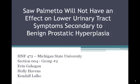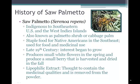Today we will be talking about Saw Palmetto and how it will not have an effect on lower urinary tract symptoms secondary to benign prostatic hyperplasia. Saw Palmetto, also known as Serenoa repens, is indigenous to the southeastern United States and the West Indies Islands. It is also known as palmetto shrub or cabbage palm. It was a staple food for the Native Americans in the southeast and was also used for medicine.